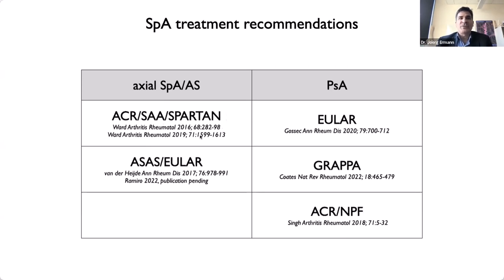There was an update in 2019, and we are currently working on getting another update started that incorporates more recent developments in the treatment of axial spondyloarthritis. As you can see here, there are treatment recommendations for axial spondyloarthritis and AS, as well as for psoriatic arthritis. There are no treatment recommendations specifically for patients, for instance, with reactive arthritis or IBD-associated spondyloarthritis. And there are also hardly any clinical trial data for these conditions.